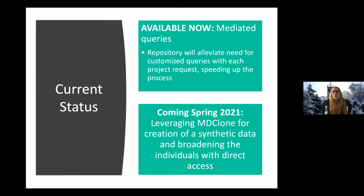So where are we right now? So it's up and running. It's available for mediated queries. And what I mean when I say that is you can talk to the data core and tell us what you're interested in, and we can basically produce a data set for you. So if you say you're running a study and you want all 400,000 patients that are in there and all the variables, we can do that.